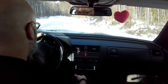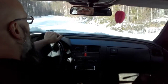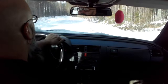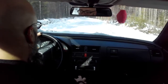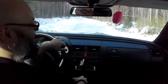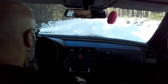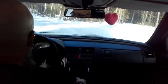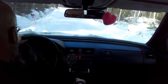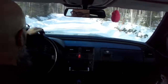There's one problem with the rear-wheel drive car: getting it going in the first place. Actually, that traction control comes in handy, but you can just remedy that with some caution. It's just an endless bit of fun.